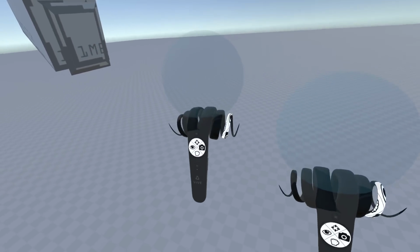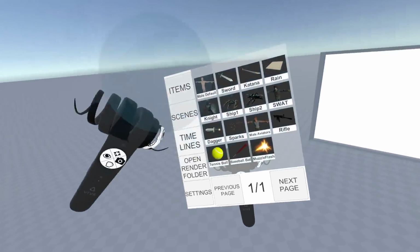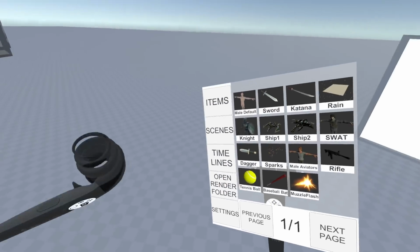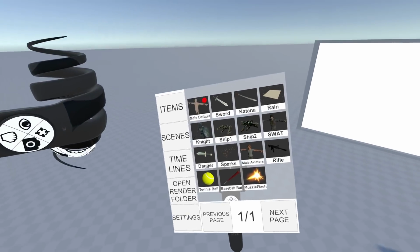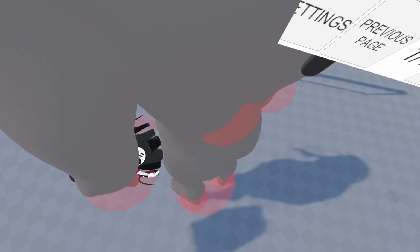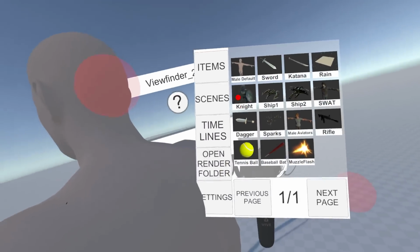So I'll just pull up my menu by clicking the menu button, and you can see these are all the default models that the software gives you. And I click this little pointer icon on the top, and I can just choose this guy right here. Oh my gosh. Alright, this guy is right inside me.